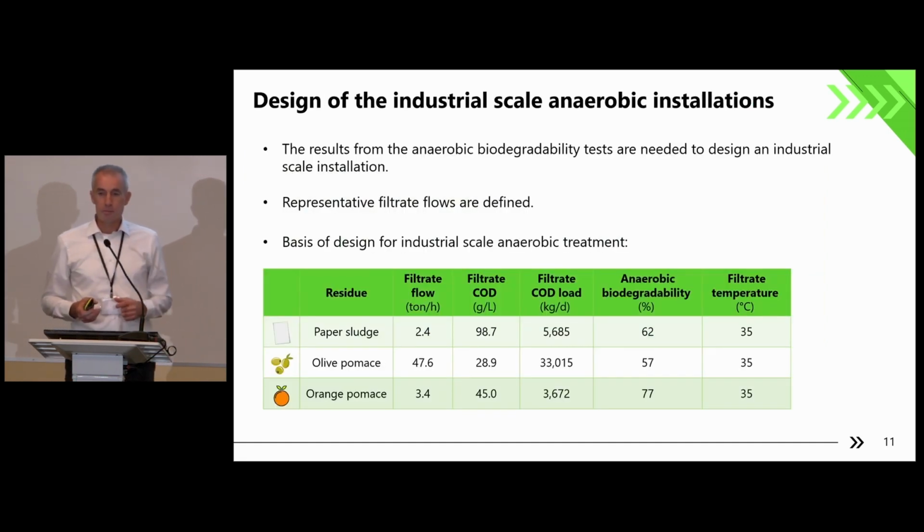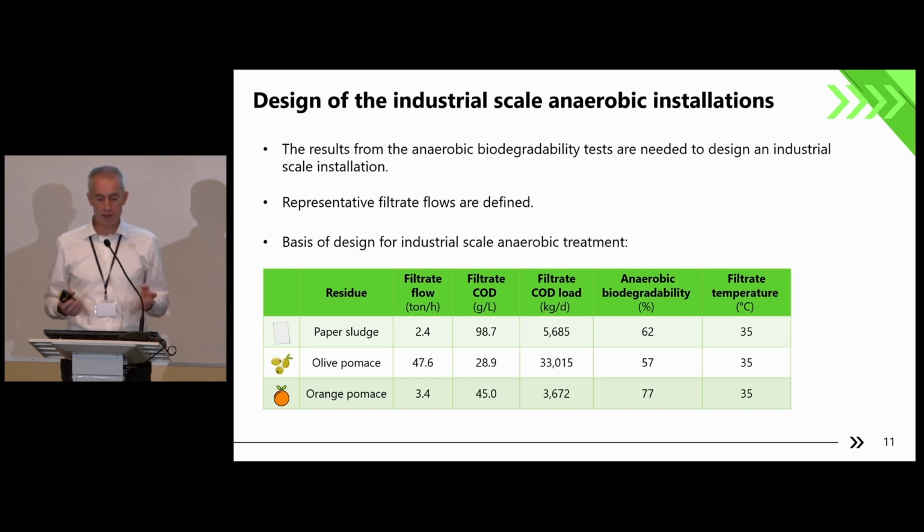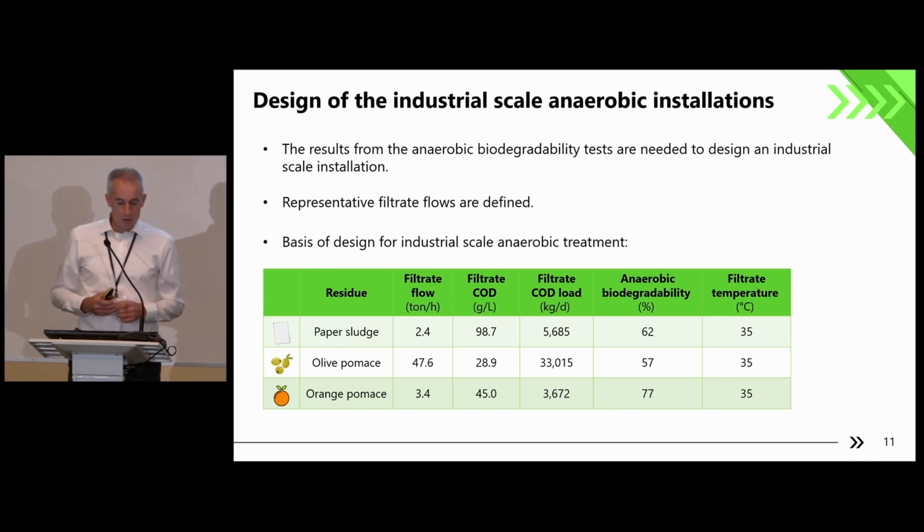And that's the next step we looked at. So what would it look like if you treat these different filtrates at an industrial scale? How large does your anaerobic installation need to be? And what does it mean in terms of energy consumed by the process and energy generated in the form of methane? So for that, 3 case studies were defined.